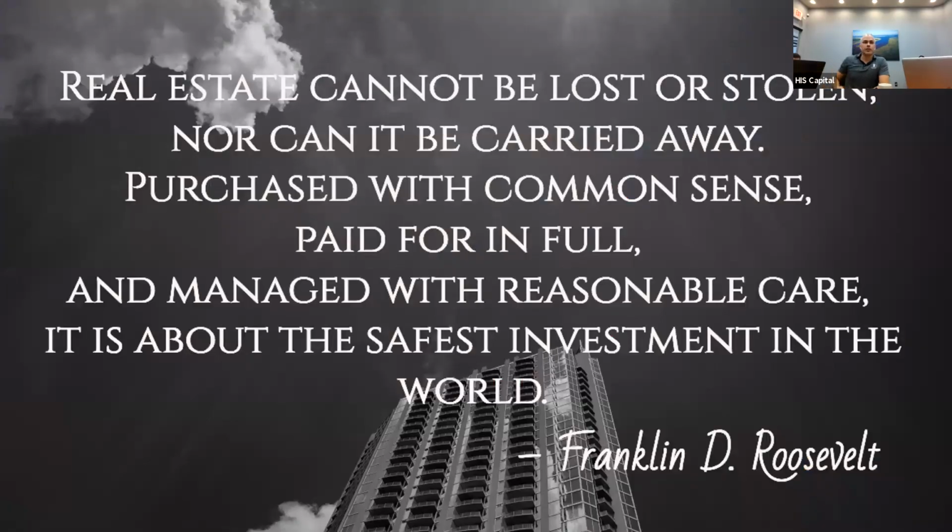Lastly, I'll finish it with this quote. Real estate cannot be lost or stolen, nor can it be carried away. Purchase with common sense, paid for in full, and managed with reasonable care. It is about the safest investment in the world. Franklin Roosevelt. Now, there's some key things that I want to highlight here, guys.